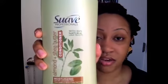But I absolutely love this almond and shea butter conditioner. It is for dry, damaged hair and it's also moisturizing, and that's why I love using it.